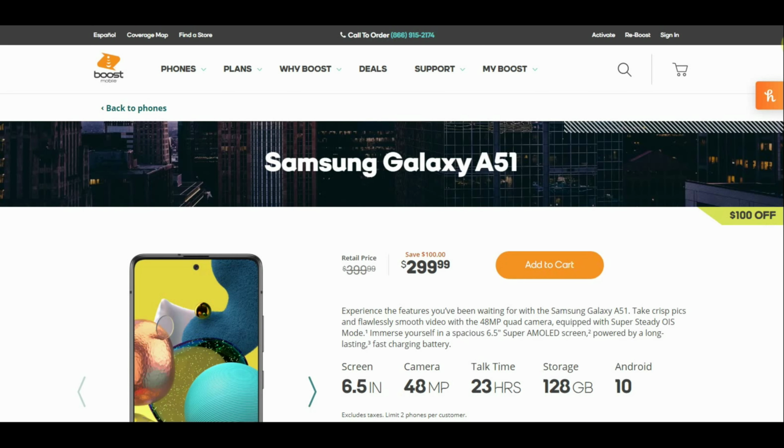So, do you guys have it? This mobile family has the Samsung Galaxy A51. Available now for $299.99. It's on sale, $100 off. The full retail price is $399.99. And I think this is the 5G version, I think, or this might be the 4G version. I'm not really sure. I don't know.